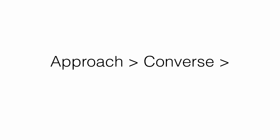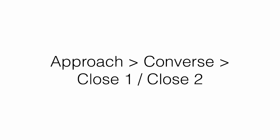Here is the basic roadmap. It starts with the approach. Obviously, you have to go over and start talking to a girl. And then you're going to be conversing with her. You guys are going to be talking, you're going to be in the interaction, communicating with her. And then you're going to have either a close one or a close two.